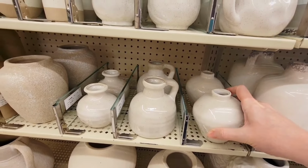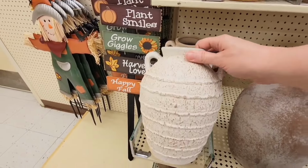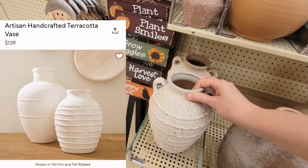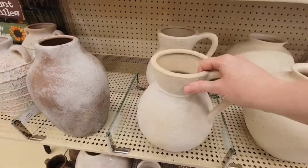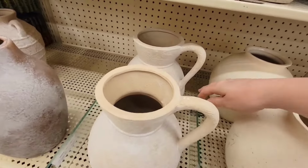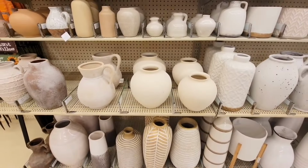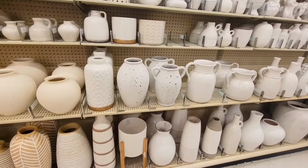I've had my eye on this particular vase because it reminds me a little bit of one from Pottery Barn, although the one from Pottery Barn is quite a bit bigger, but the style is very similar. I have a similar pitcher vase to this one at home, only mine has a smooth finish. I do like the texture on this, but I left it at the store because I knew I didn't need it. But I will tell you, I spent a lot more than that for the one that I bought from Amazon.